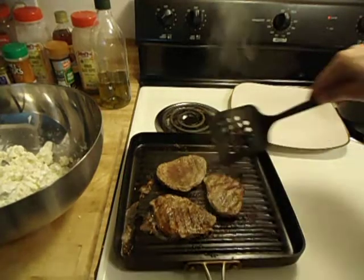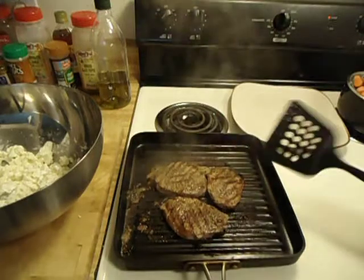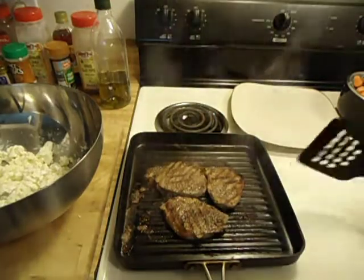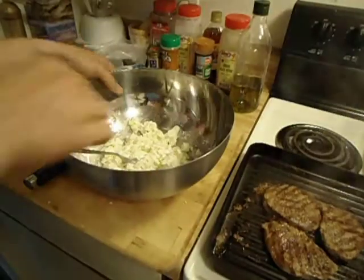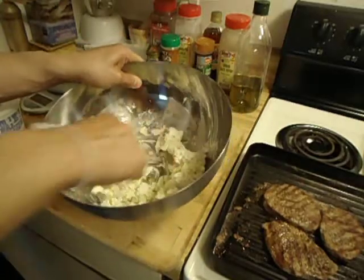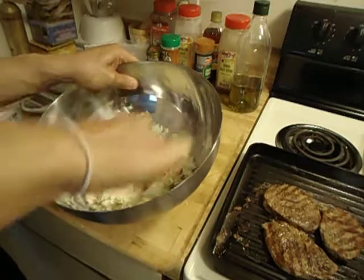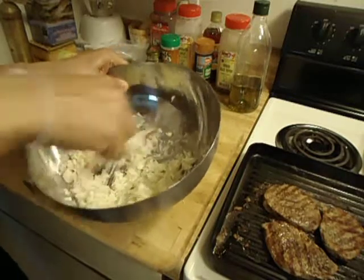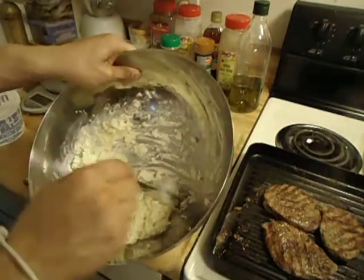Shoot. And the steak's gonna be well done. I think it's ready. I don't eat my steak well done. I do medium rare when it's filet mignon, but this round steak is gonna go well done. Okay, guys. Moment of truth. Now I'm going to taste the egg salad and I'm going to tell you how good it is.